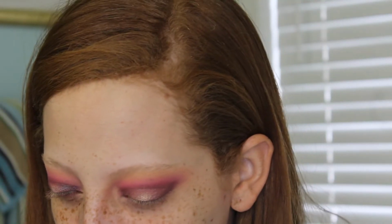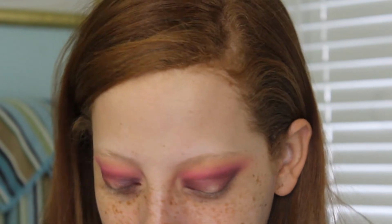It looks like she's got a little bit of blue. So I'm gonna take the blue shimmer shade in the palette. This is called On One. And I am going to put a little bit of that along my lash line.